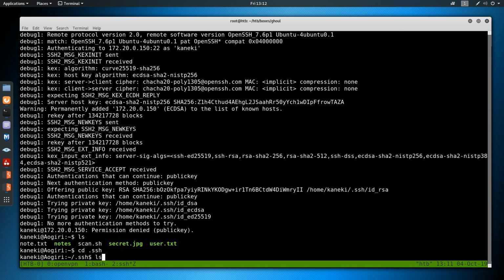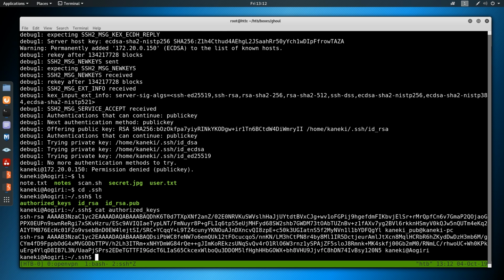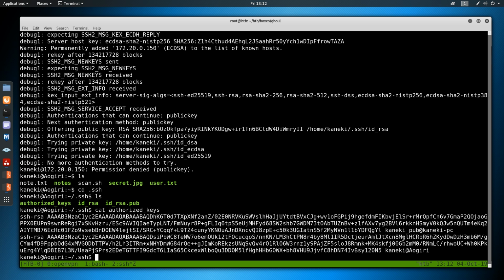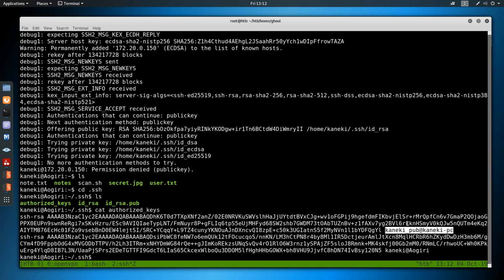So one other good file that is slowly being phased out is authorized keys. And what I mean by slowly being phased out is I don't think it shows usernames anymore. Let's look at cat .ssh/authorized_keys. Do I not have it here? Don't have it. But we see a username of kaneki-pub. So it's essentially doing a hash of this now. So you don't get this information, I believe. But this is always good to see because we see an additional username. We have kaneki, and then we also have kaneki_pub.